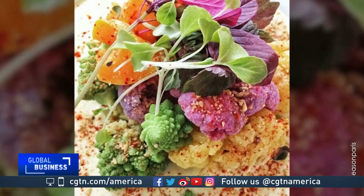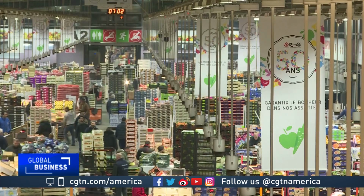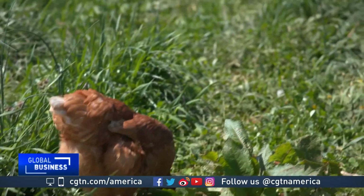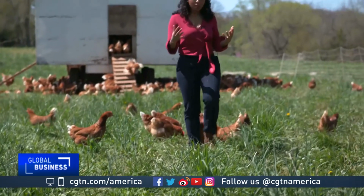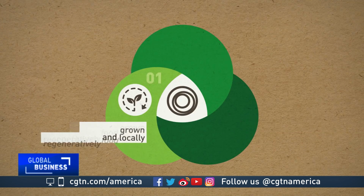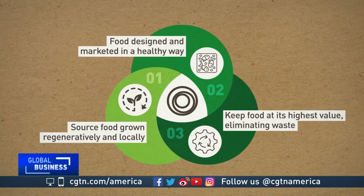Many environmental experts say our current approach to food production and consumption simply isn't sustainable and is causing widespread degradation of the environment. One of the ways that researchers have suggested that companies or individuals create a more circular economy is by cutting down the supply chain and trying to get food directly from the source. According to the Ellen MacArthur Foundation, a UK-based non-profit, that means food grown or raised locally in a regenerative way.